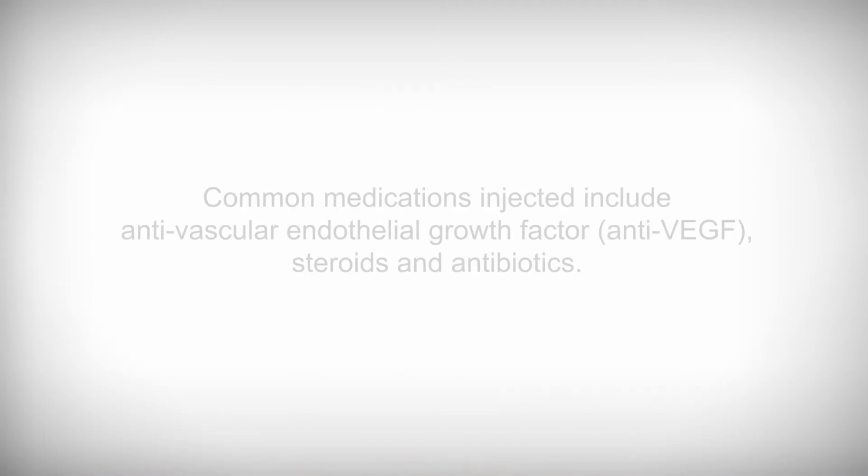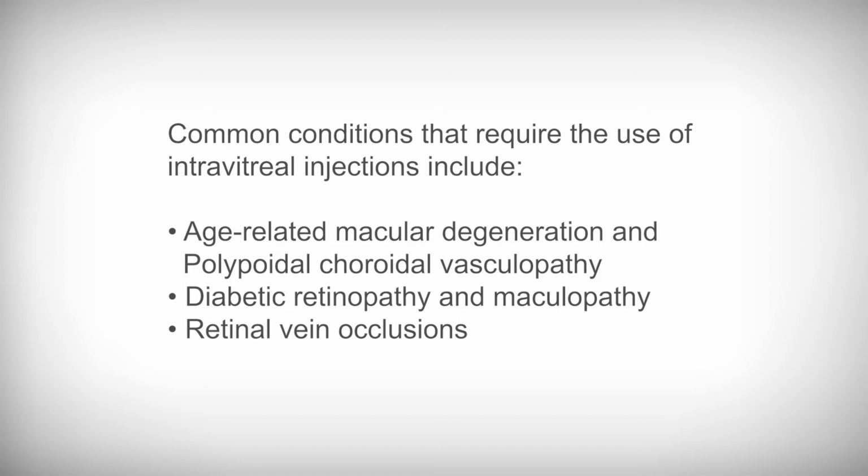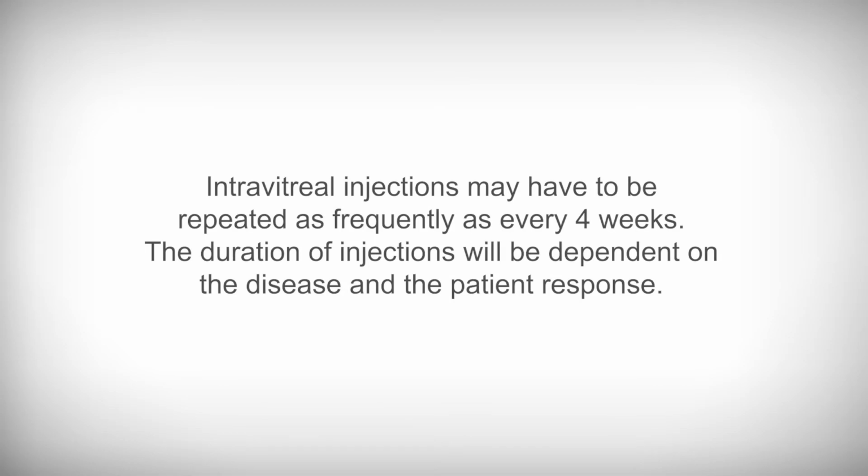Common medications injected include anti-vascular endothelial growth factor, VEGF, steroids, and antibiotics. Common conditions that require the use of intravitreal injections include age-related macular degeneration and polypoidal choroidal vasculopathy. Other conditions include diabetic retinopathy and maculopathy, as well as retinal vein occlusion. Intravitreal injections may have to be repeated as frequently as every 4 weeks. The duration of injections will be dependent on the disease and the patient's response.